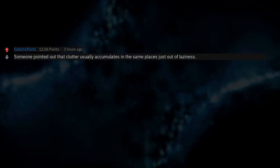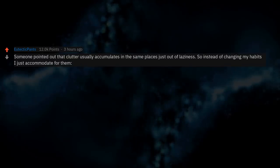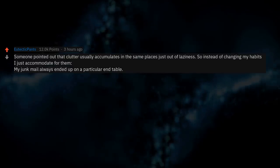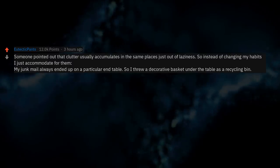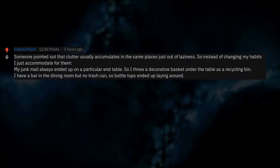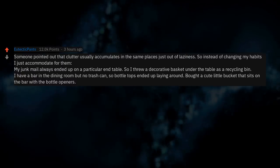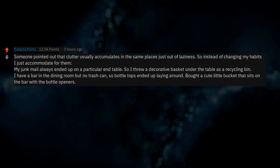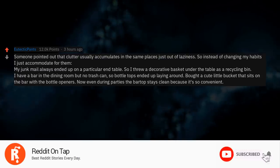Someone pointed out that clutter usually accumulates in the same places just out of laziness. So instead of changing my habits, I just accommodate for them. My junk mail always ended up on a particular end table, so I threw a decorative basket under the table as a recycling bin. I have a bar in the dining room but no trash can, so bottle tops ended up laying around. Bought a cute little bucket that sits on the bar with the bottle openers. Now even during parties the bar top stays clean because it's so convenient.